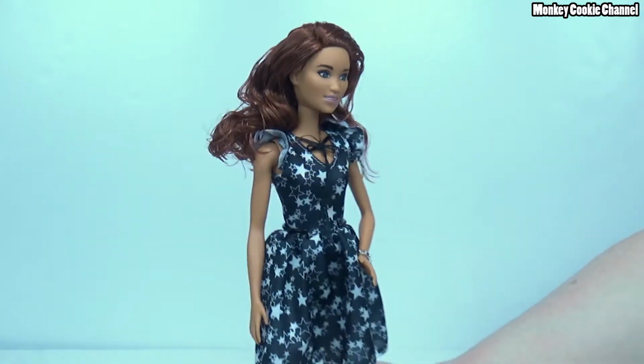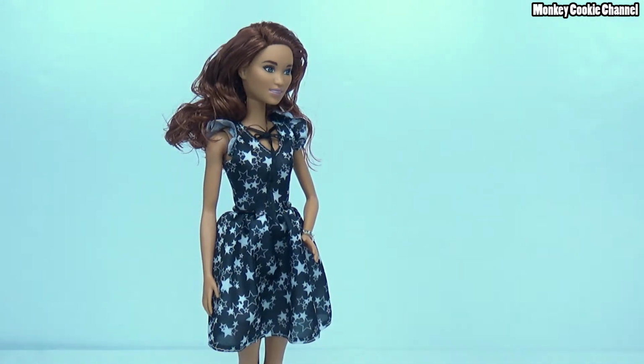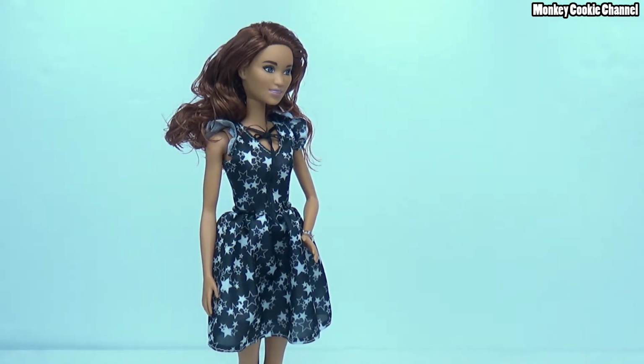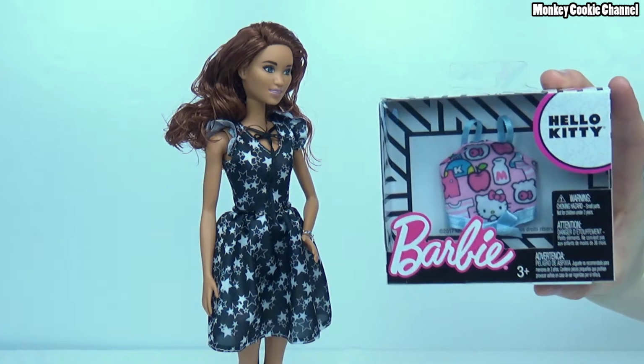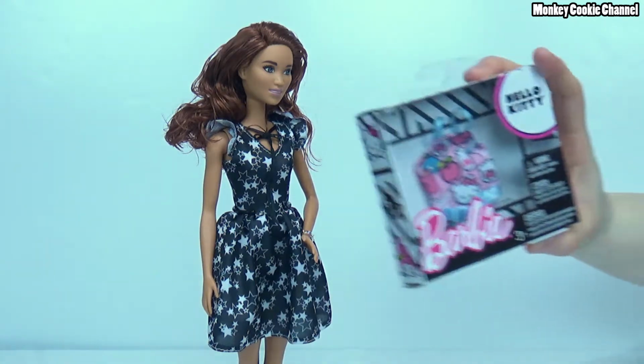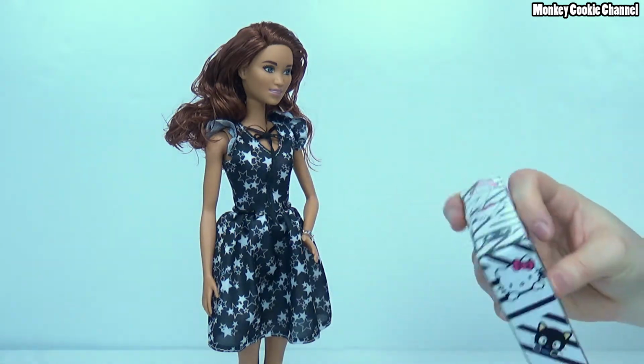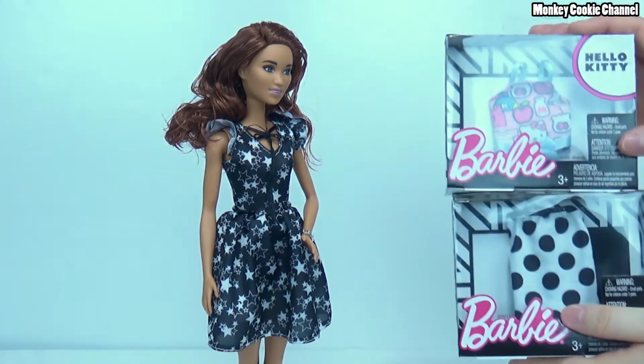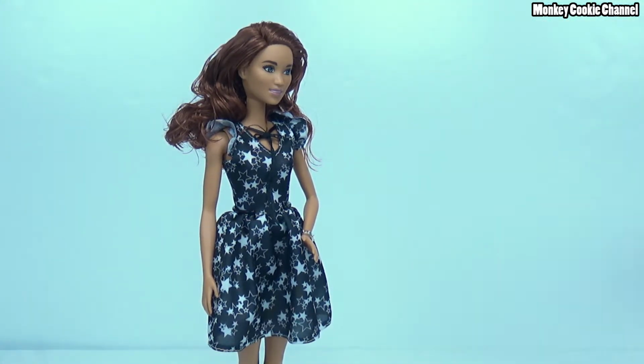Okay, Barbie, let's just scoot you over. I have a skirt, and I have this Hello Kitty Barbie top. Now, I don't think she'll like this either, and I definitely don't think these go together. But this is for YouTube. Let's just do it. So let's get her clothes off.